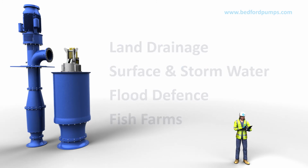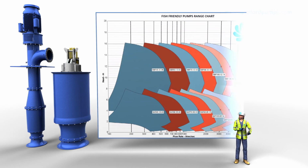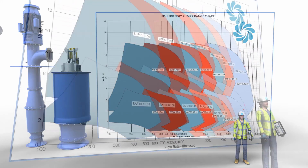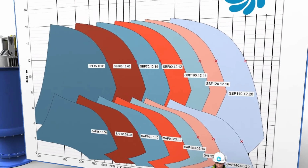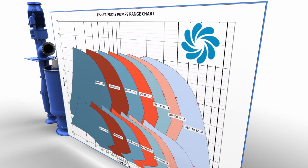Each pump type is available with a wide range of flow rates, covering from 400 to 10,000 litres per second at heads of 2 to 14 metres, with larger capacity versions available to special order.